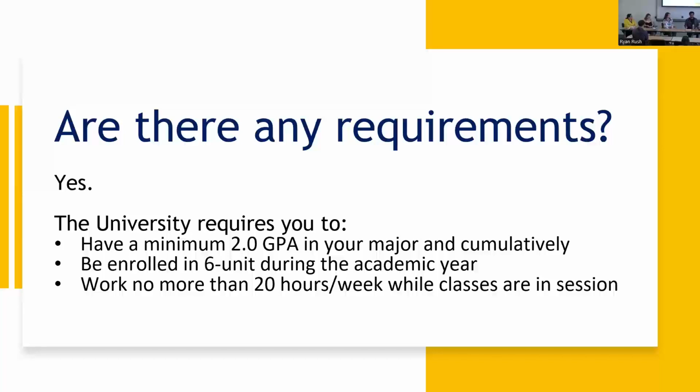And during the school year, there is a maximum of 20 hours per week that you can work. And again, over the summer or when it breaks, you might have the chance to work over the 20 hours per week, but no more than 40.